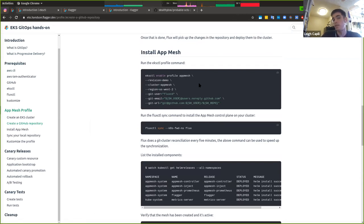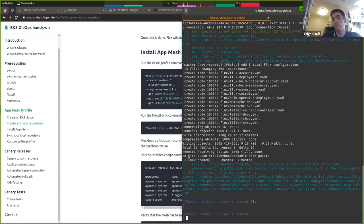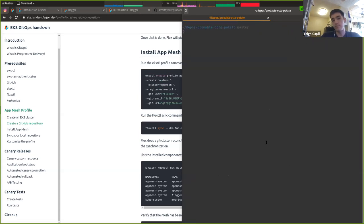There is an EKS app mesh profile that was put together by my peer Stefan. And here we can use the enable profile command in the app mesh cluster in order to get to a point where we can have a service mesh set up for us automatically that takes advantage of the IAM roles that we previously configured when we set up our cluster. So here I'm just taking advantage of the same environment variables that I set up previously, and I'm doing enable profile app mesh on cluster app mesh with a particular revision for the Git repo in the proper region.